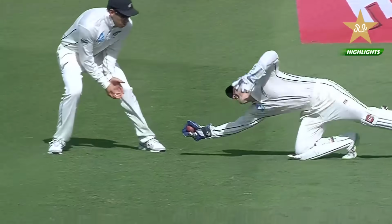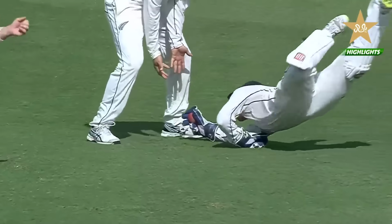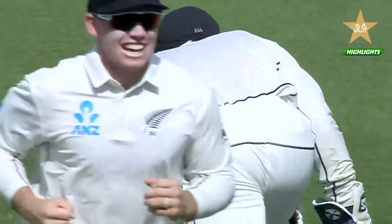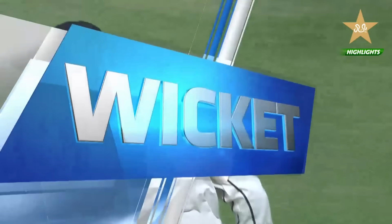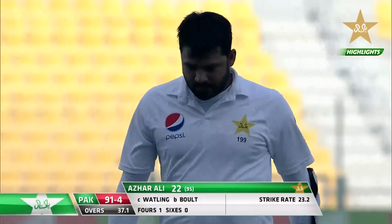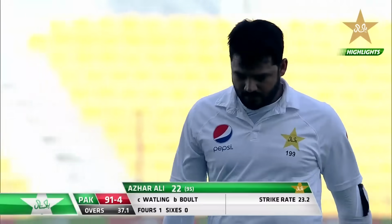Just this delivery sliding across the right hand of Azhar. He's feeling for the ball. He's been out of form. A lovely take by BJ Watling, diving low to his right. Richly deserved for Trent Boult in New Zealand. Hasan Ali, he's gone for 22. Pakistan now 91 for 4.